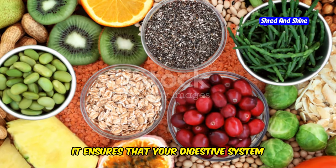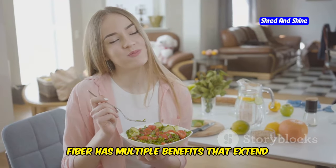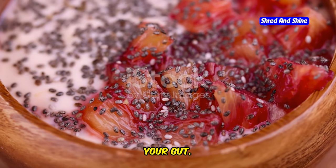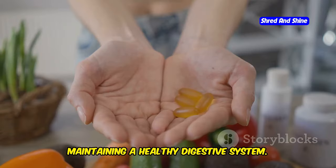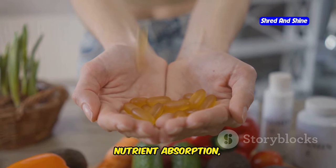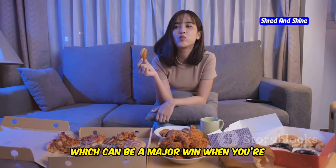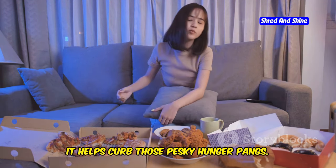It ensures that your digestive system runs smoothly, but it goes beyond just regularity. Fiber has multiple benefits that extend to various aspects of your health. Fiber also acts as a prebiotic, meaning it feeds the good bacteria in your gut. These beneficial bacteria are crucial for maintaining a healthy digestive system. A healthy gut microbiome is essential for optimal digestion, nutrient absorption, and even immune function. It's like having a well-oiled machine working inside you. Plus, fiber helps you feel fuller for longer, which can be a major win when you're trying to manage your weight on keto. It helps curb those pesky hunger pangs.